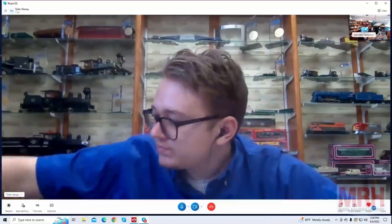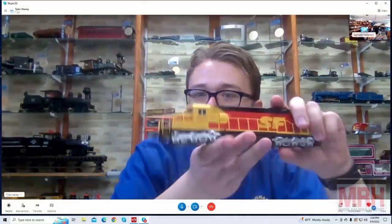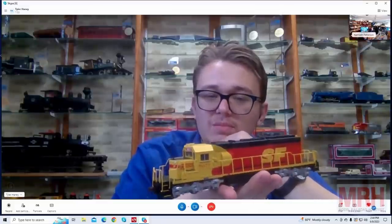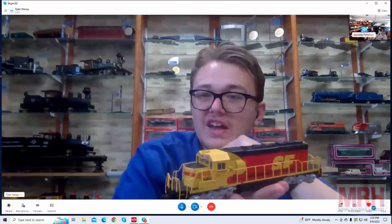And then going from the East Coast to the West Coast, we have our Santa Fe Kodachrome. Look at that. Yes, it's a beautiful looking paint scheme, which, as most rail fans know, has got a funny story behind it.